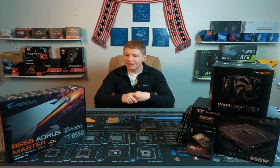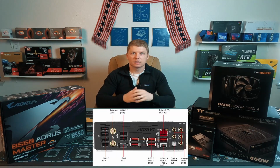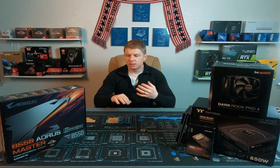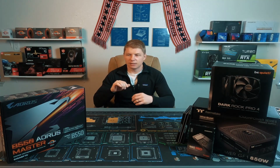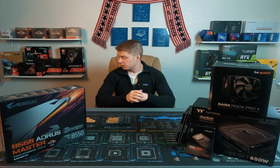So the 3 M.2s was a big consideration here. The other consideration was the I/O. I just wanted no limitations on the I/O. I wanted plenty of ports and connectivity, and this motherboard does that very well. Tons of USB, Wi-Fi, USB-C. It's got everything. So very nice I/O, tons of storage connectivity, and just overall a really nice motherboard for the money. So that was the decision there.